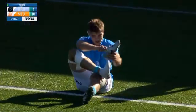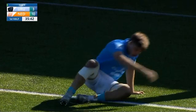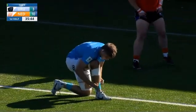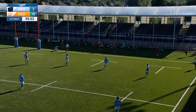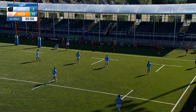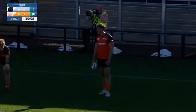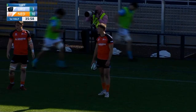Now he's a player that's needing some care and attention. Under pressure with the world watching to tie his right boot. Back on the way with a 22 dropout. Again, the Dutch defence holding firm.